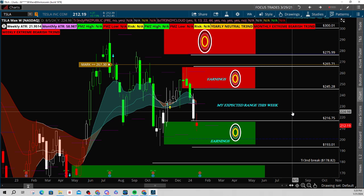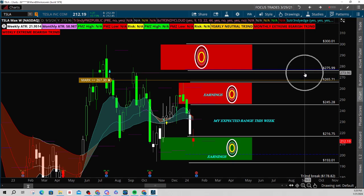And again, if for some reason the bulls come back, we could see upwards around 275 to 300.